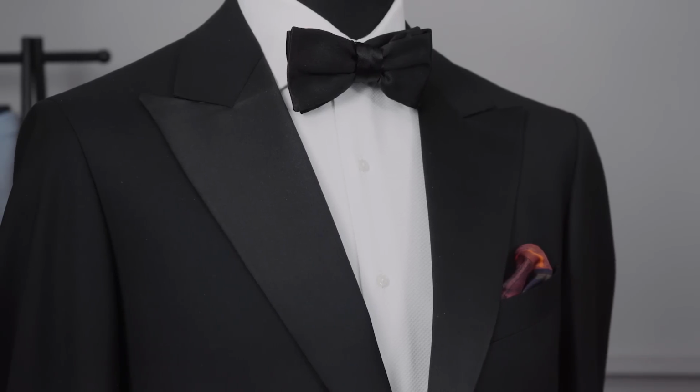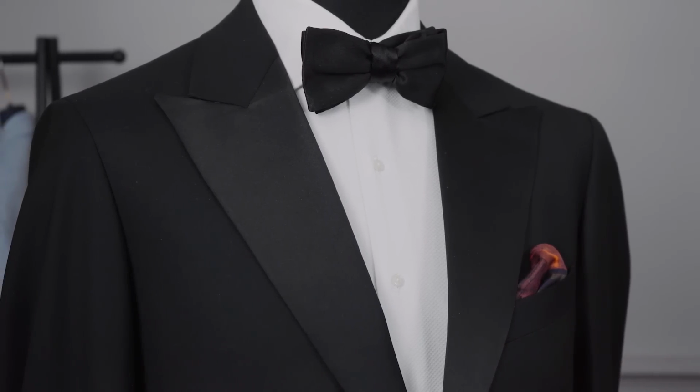So certainly get your black dinner jacket, your midnight blue, your classic dinner jacket first. And then if you feel like you need a second option for warmer weather, perhaps you are going on a cruise, perhaps you're going to an overseas wedding, and you want something a little bit lighter and easier, the advice I give is to make sure it's a nice summer cloth.